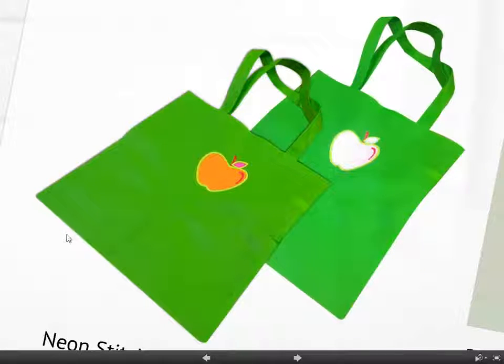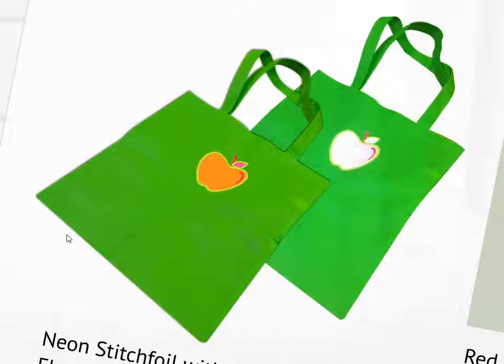Next, this is another example of our neon stitch foil. This apple was embroidered on a reusable grocery bag with our polyneon fluorescent thread, which is a very popular trend right now with people of all ages. The neon thread and stitch foil are an easy, cost-effective way to tap into the market with fluorescence.